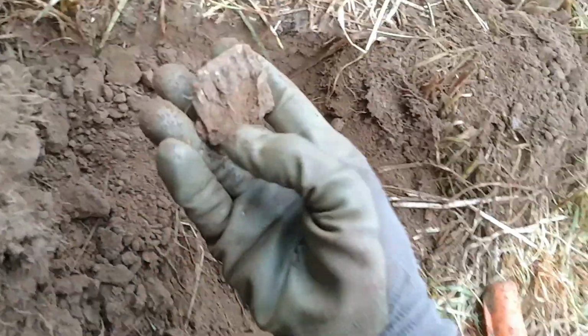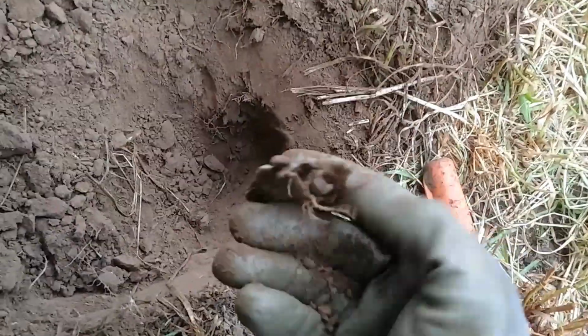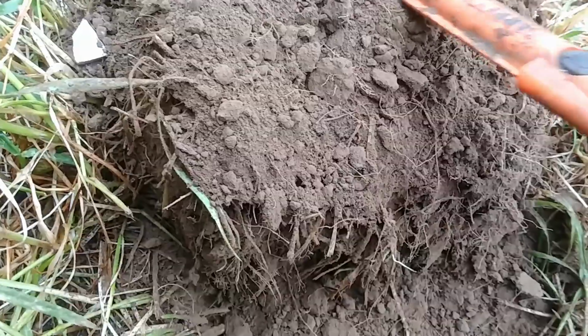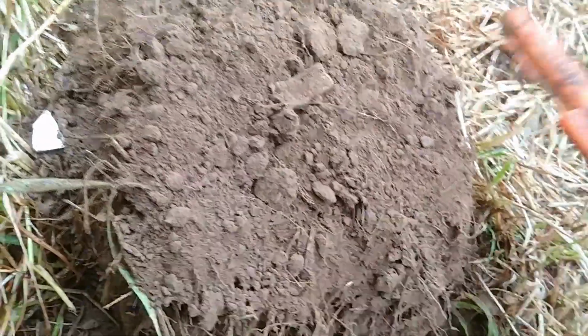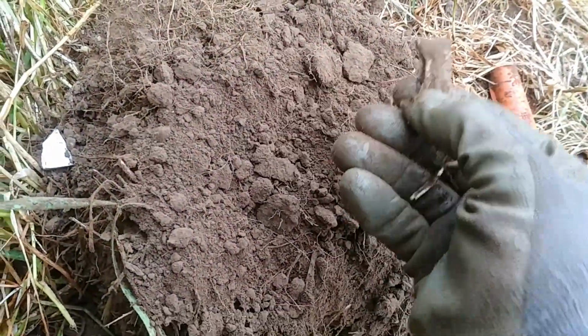Right, that looks like a bit of crap. Yeah, it is. Right, something fairly modern, that look of it. Right, let's have a go at this one over here. It's just crap as well. Don't be crap, come on. It's crap. Right, that's that then.